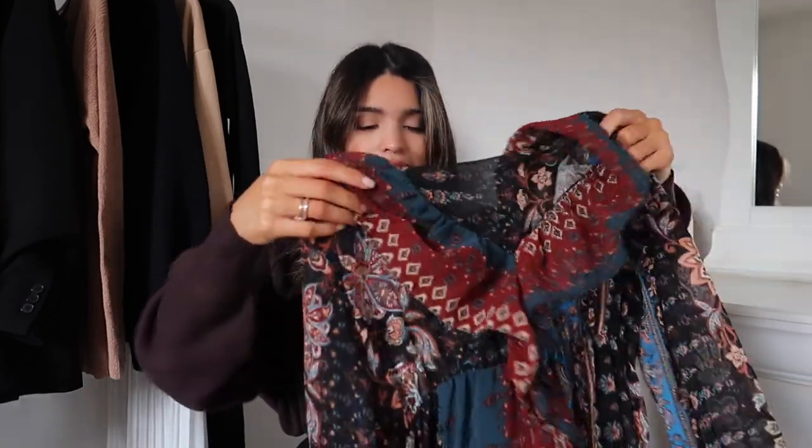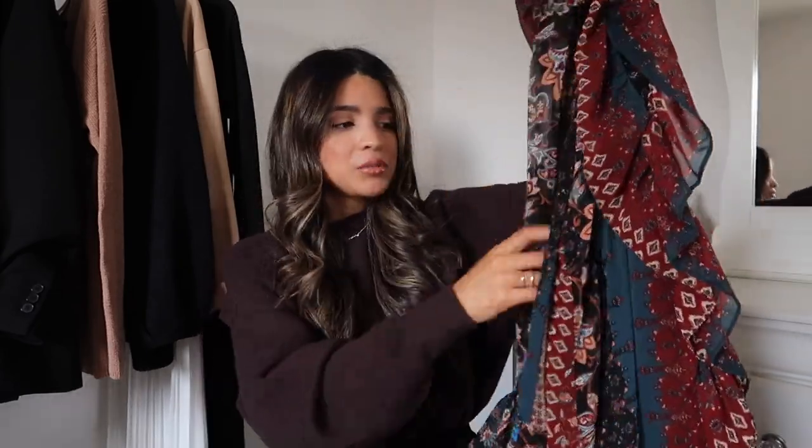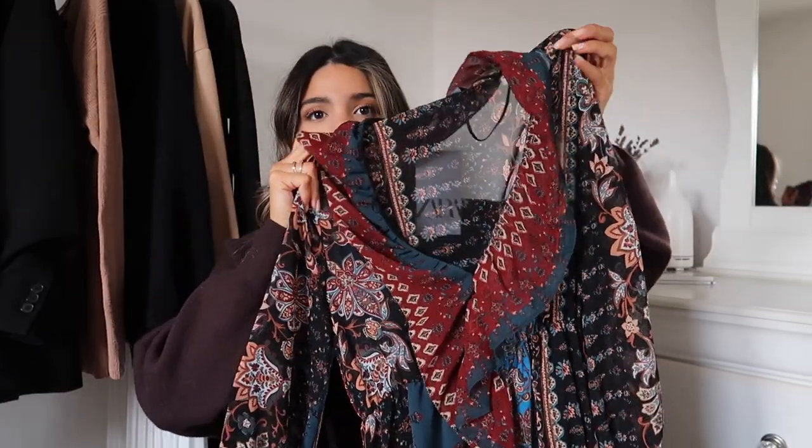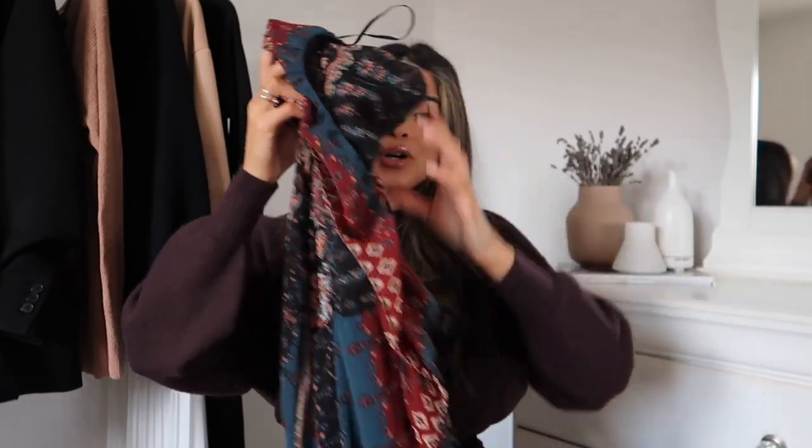So this has almost a very bohemian kind of pattern. You've got 3/4 length sleeves, a little bit of ruffle at the end. You've got a V-neck with, again, ruffles going all down the center, and then more ruffles at the bottom. I personally love all the colors in this dress for fall. I think they're such easy colors to style. You've got your burgundies, your blacks, your navies, just all kinds of warm colors in there. And I think this is just such a perfect piece for fall and winter.